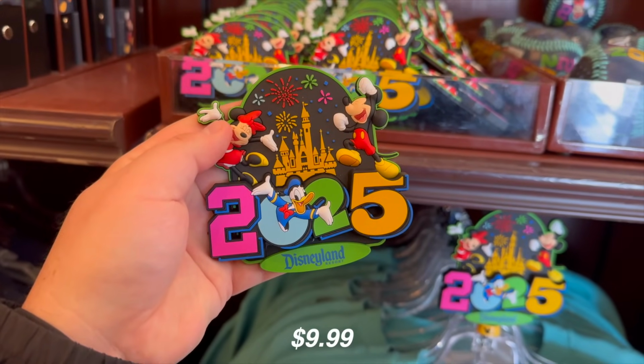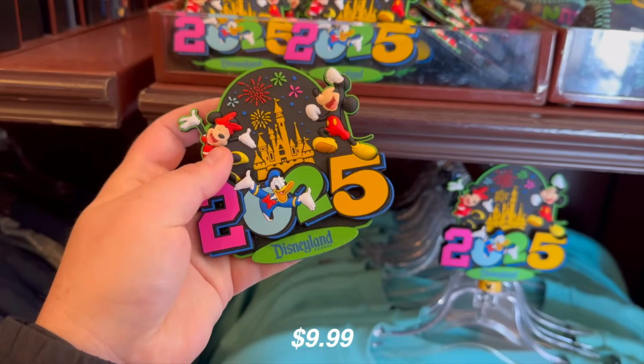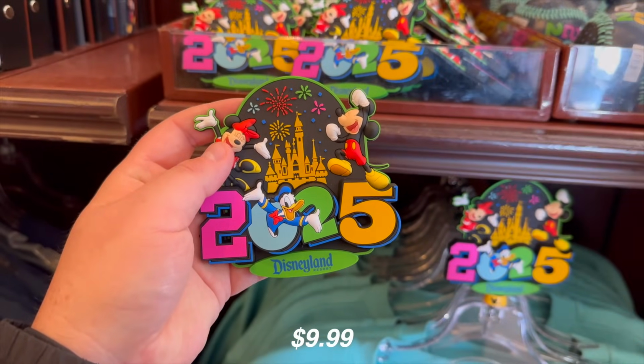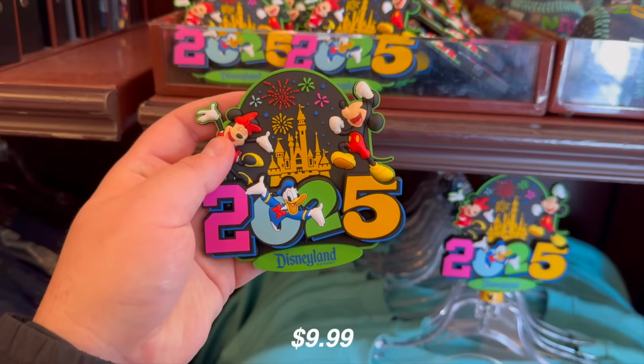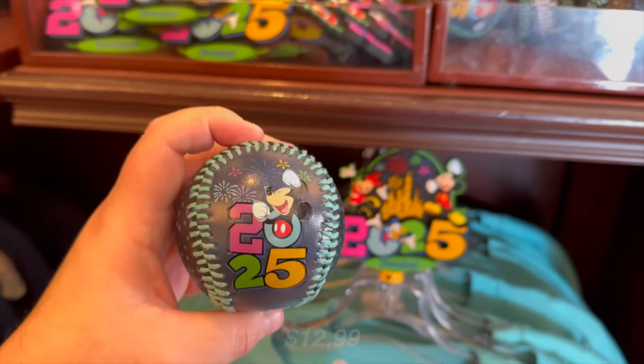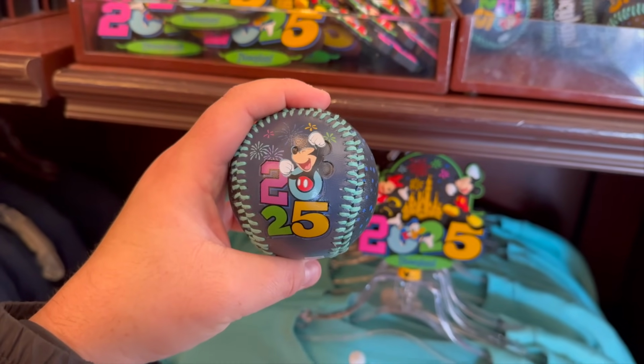We also have a new 2025 magnet with that like gel puff. I almost just dropped it. So yeah, you could find this also here. Kind of a fun souvenir to take home. Something that maybe we'll end up getting, I'm not too sure. And right next to it, we have a baseball. So kind of neat if you're into baseball, I guess.